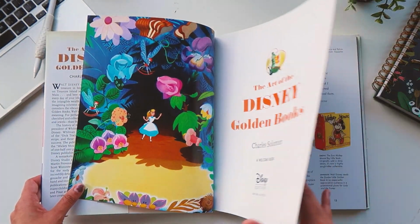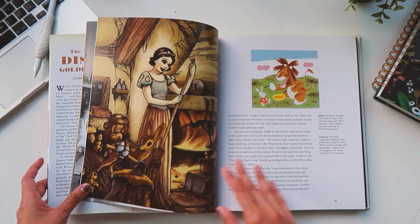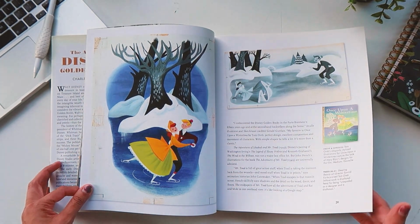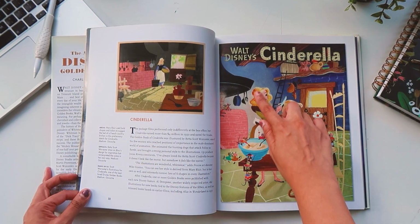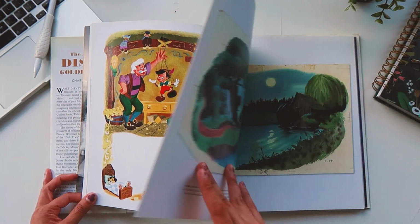So if you like text, if you like story, this is great because there's definitely a lot of writing in this and a lot of history. It definitely is really fascinating to read about how the Little Golden Books started up and everything. I would actually say that this book is mostly text and not that much art, but I think this is definitely a great book for people who are curious about learning about the history of the Little Golden Books and everything.